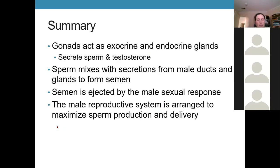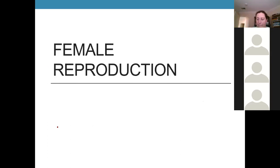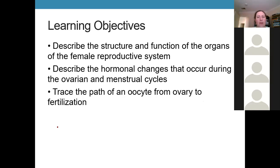All right, so this is this little summary of the male reproductive system. Now we're going to talk about female. This is taking much longer than I thought. I apologize. We'll finish this up on Wednesday and then we'll review, I think is what's happening, because I thought it wasn't going to run quite this long.